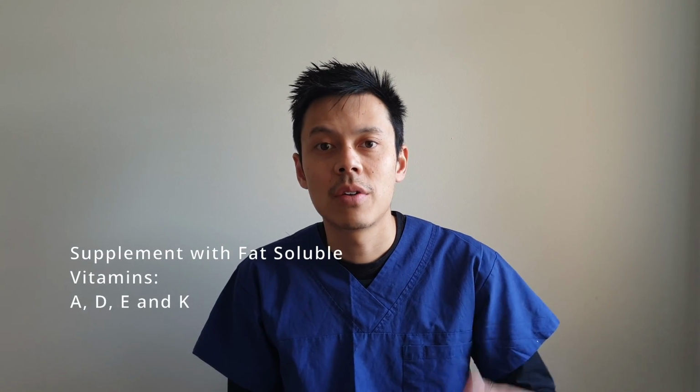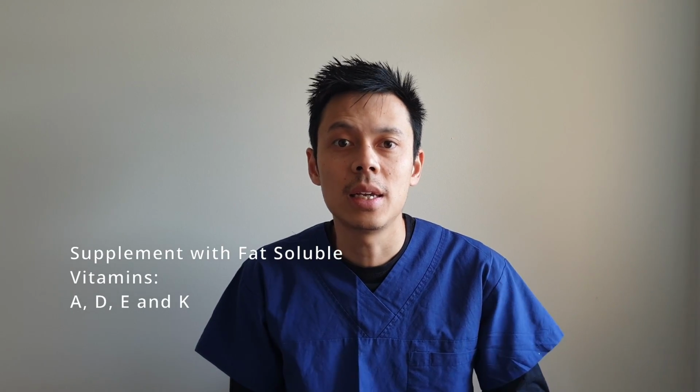So how do you take Orlistat? Well, Orlistat comes in a 120 milligram capsule and it's to be taken 3 times a day with your meals. Now, it's important to only take Orlistat when you're eating your meals, and if your meal has no fat in it, there's actually no point in taking Orlistat at all. Because Orlistat inhibits fat absorption, it's recommended when taking Orlistat to supplement with the fat-soluble vitamins. These are vitamins A, D, E, and K.